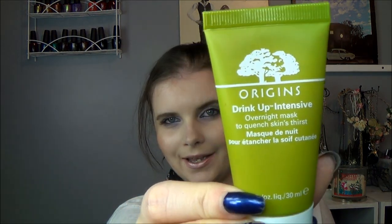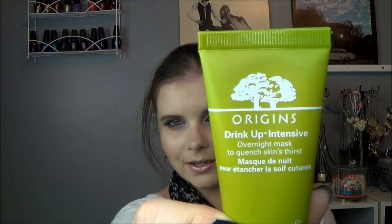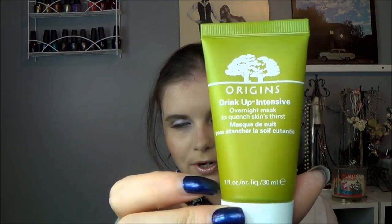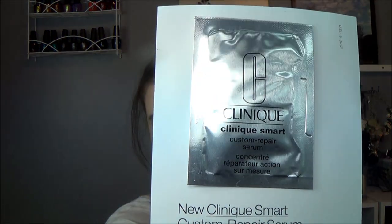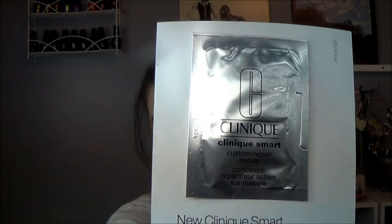The next product I have here is from Origins. This is the Drink Up Intensive Overnight Mask. Yay! I always like trying overnight masks. This one is pretty much full. I think I used this once before. I have from Clinique, the Clinique Smart Custom Repair Serum, which I believe I've used previously as well, so I'll give it another go.